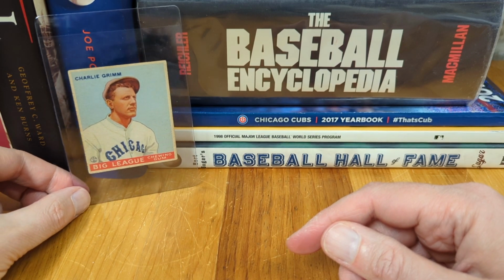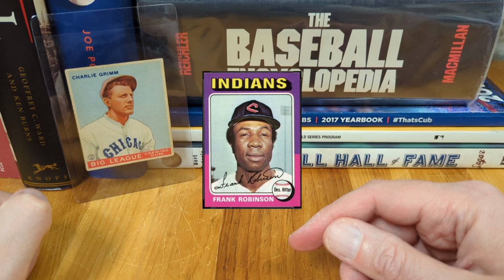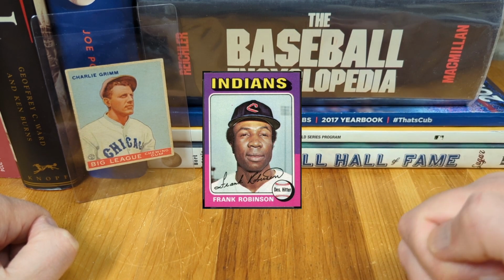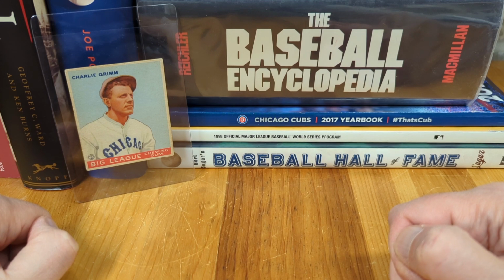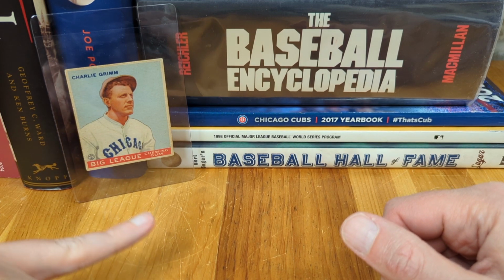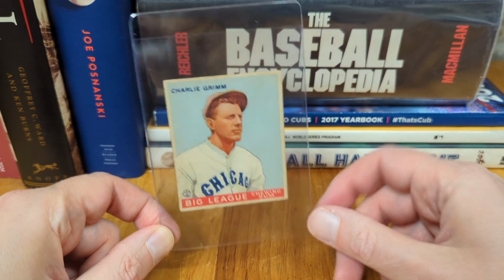I also want to get the 1975 Topps Frank Robinson. That was the first year that he managed that team, Cleveland, and he was the first black manager. I think that's an important card to get for me, being interested, I should say, in collecting player managers. I've got like 6 or 7 that I want to pick up, in the months and maybe years to come. And those are 3 other ones right there. And I loved picking up this Charlie Grimm. So there's my 33 Goudey for you.